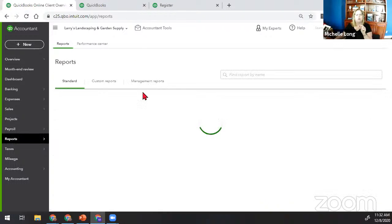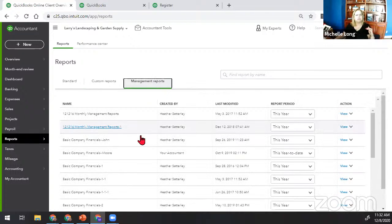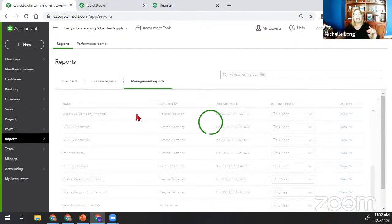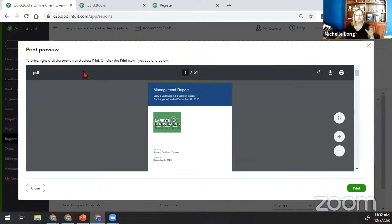When you're in the reports and you go into management reports, one thing you want to keep in mind as you're creating this report, come on, there should be a bunch here. All right. So we've got a bunch of these right here. Let me just click view on one of them. When you add these things to this report, you need to put them in the order you want them to go in. You can't change the order once you've added the report. So let me show you that in just a minute. But here's what it looks like.